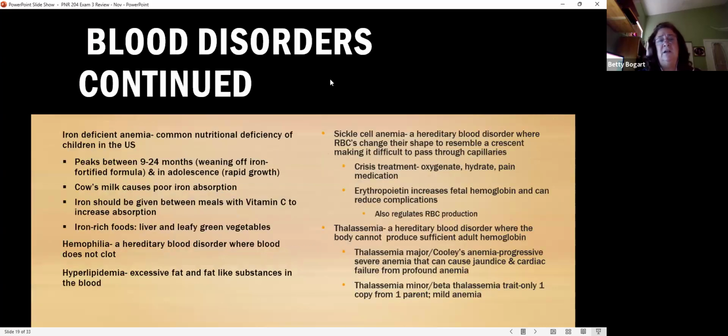As I said, iron deficient anemia, most common of all the nutritionals. This peaks with toddlers. Why? Well, as infants, they were getting breast milk, they were getting iron fortified formula and their vitamin D. For the breast milk, they were given iron fortified cereals. So they've gotten iron all the way up to about age 1. But as we're weaning them off these things, we're going to see them start to become anemic. We need to give them iron.